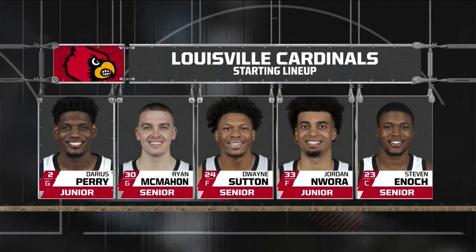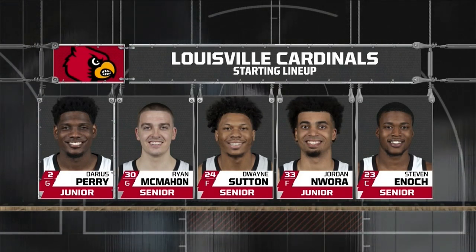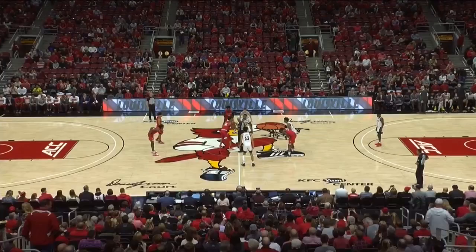...in the first half to propel the Cards to victory, and he made four threes in total in 24 minutes for the senior from Sarasota, Florida.